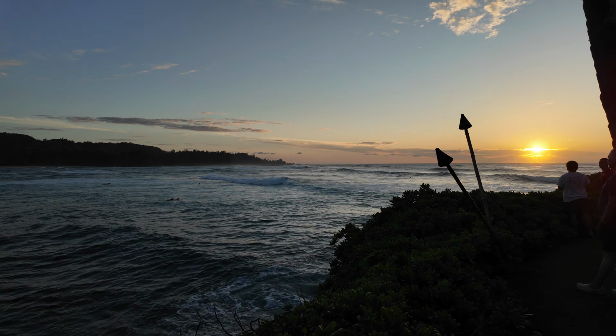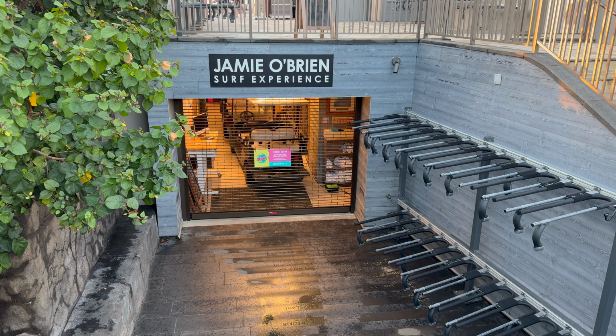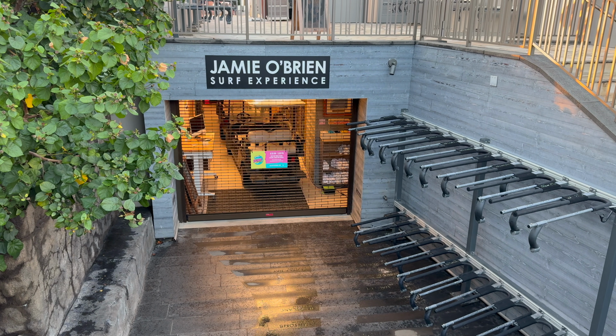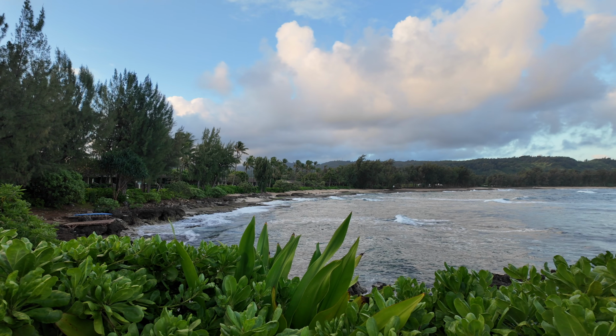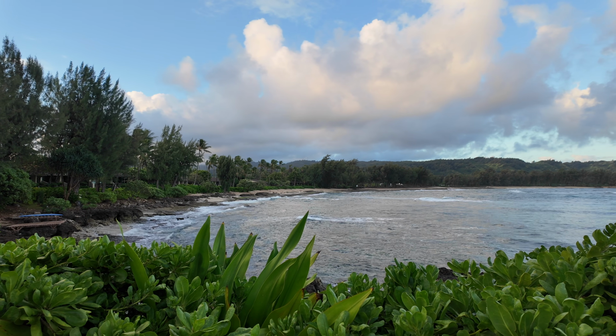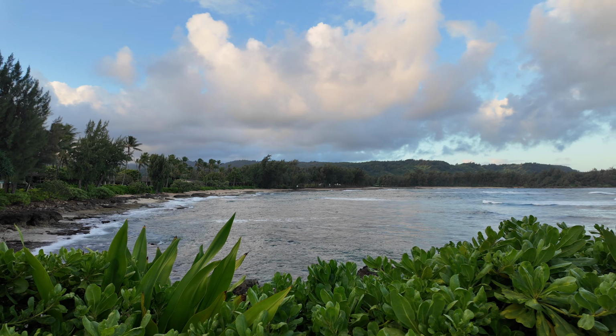So yeah, surfers coming in at all hours. As long as there's daylight going on, there's surfing going on. And they even have a surf school right here on property. So if you want to learn how to surf, they offer that. There's a number of different areas that they can take you throughout this whole bay here. It's all part of the property here at Turtle Bay, which is really incredible.